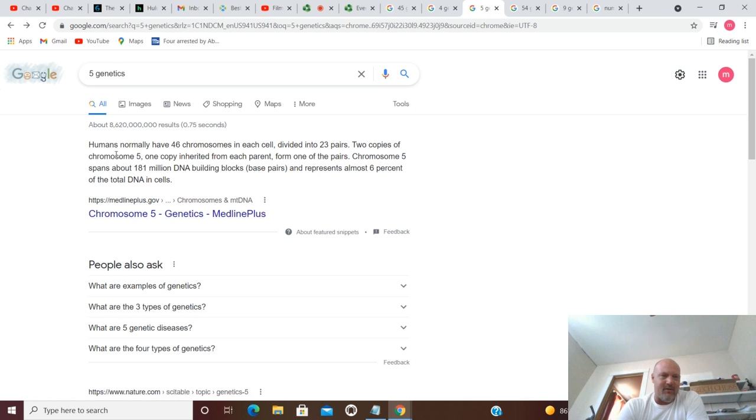Humans normally have 46 chromosomes in each cell, divided into 23 pairs. Two copies of chromosome 5, one copy inherited from each parent from one of the pairs. Chromosome 5 spans about 181 million DNA building blocks, base pairs, and represents almost 6% of the total DNA in cells.